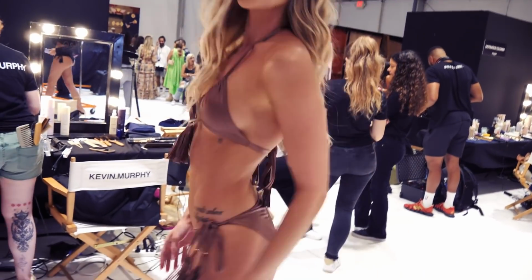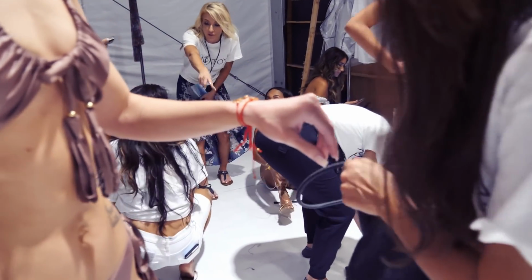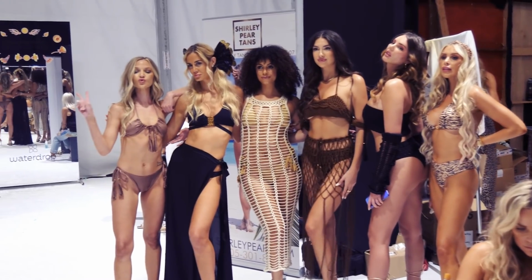I was a little nervous because I wasn't prepped and it came as a surprise, but I was really excited that I did have 2 looks because, again, I love this brand. I love all the bikinis. So then I think we're good. The selfies are looking good.